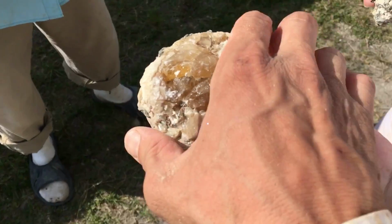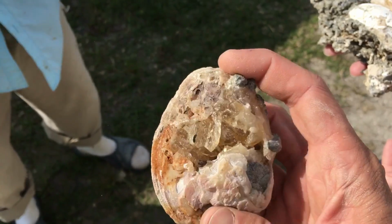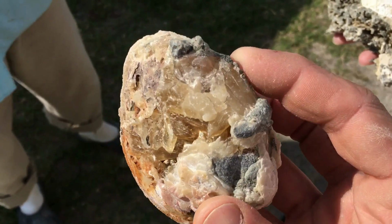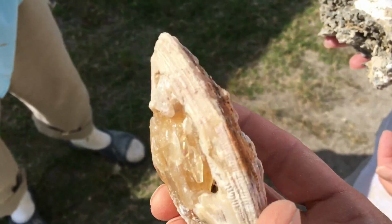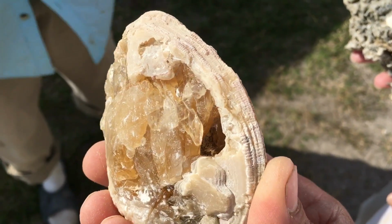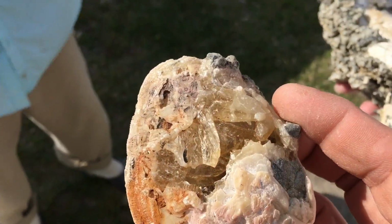So this one, what's so cool about this one is it's complete. This is a full shell, both sides, not the half shell. And it's really dirty right now and it's not polished yet, but it has amazing, huge crystal formations. I mean, they're just outstanding crystal formations. It's righteous, man. That was him.